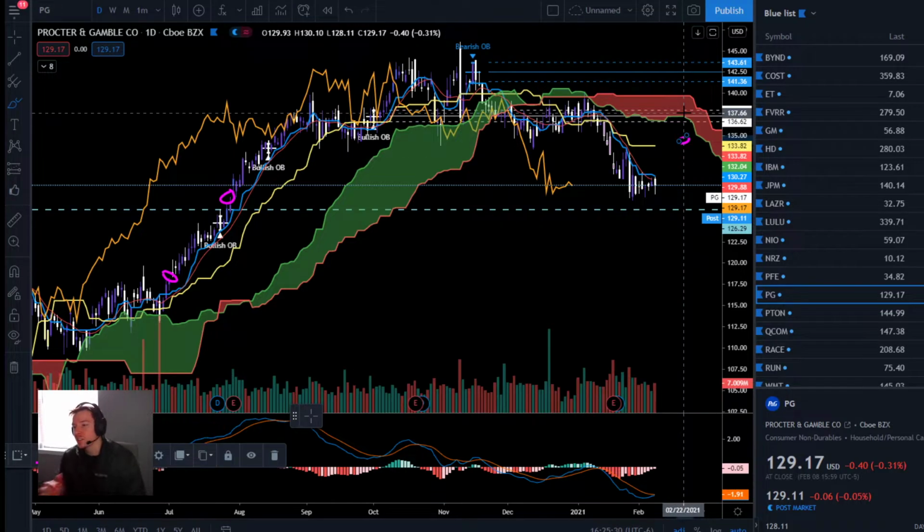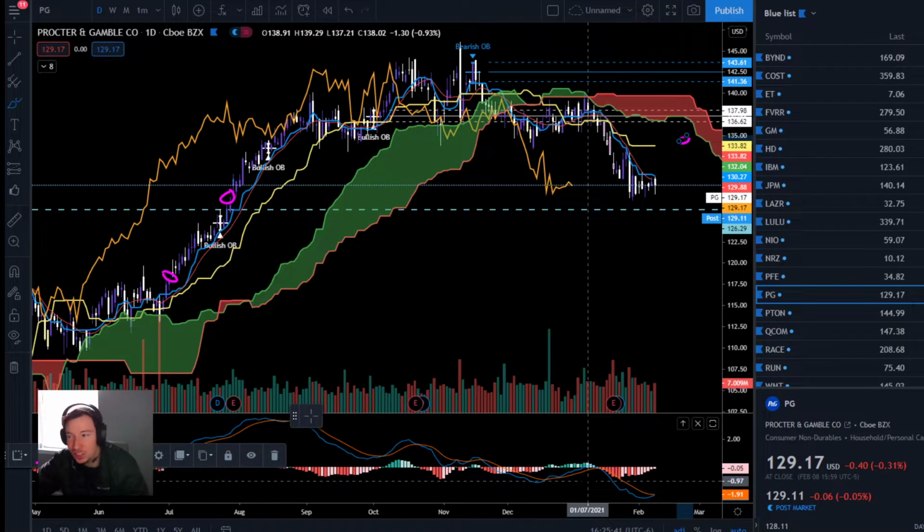Probably get shares because Procter & Gamble sucks with options. I've been trading a while, been trading Procter & Gamble, and I recommend don't trade options with them. Implied volatility is super low and lots of people don't actually jump in on these.